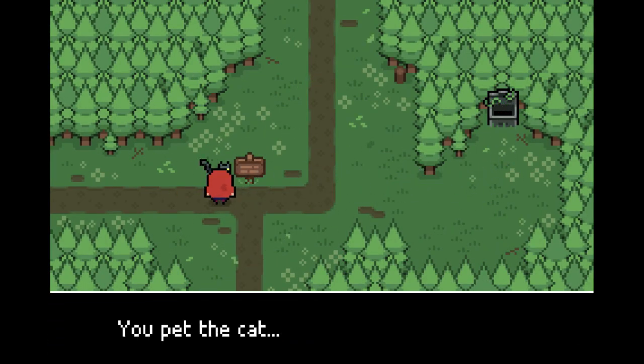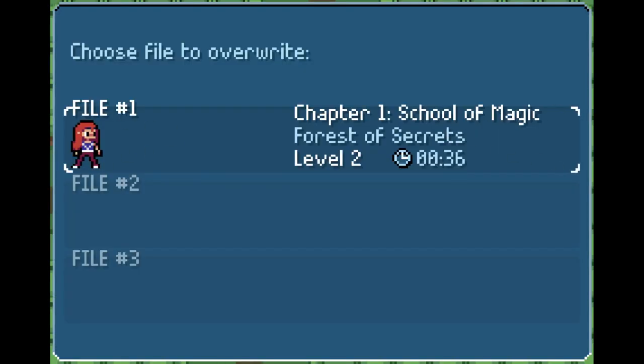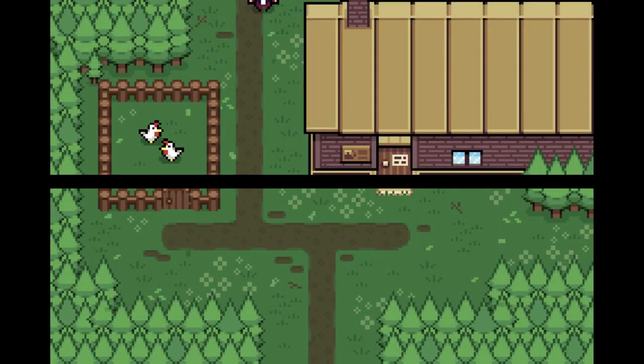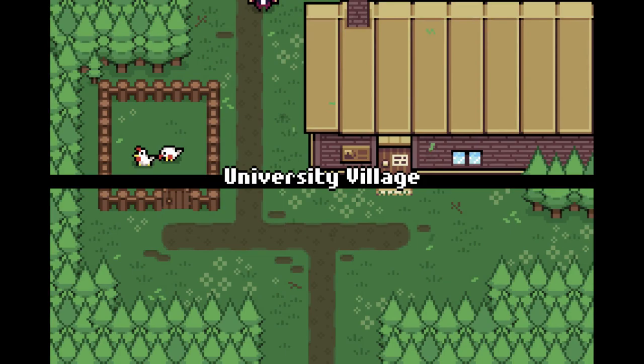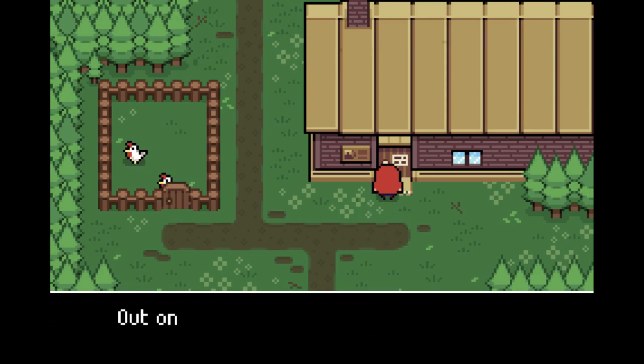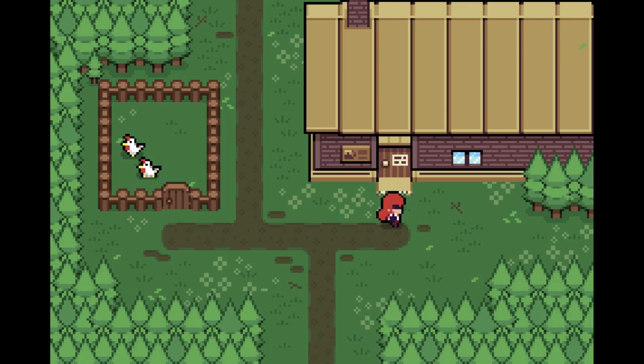Hello, kitty. You pet the cat. Its purring relaxes you. Let's go this way first. I want to see what's down here. University Village. There's some kitties? No, these are chickens. They're not kitties. Out on an errand. We'll return later. Stock Omfrey. Alright.